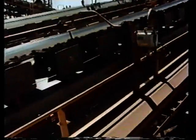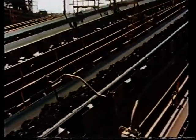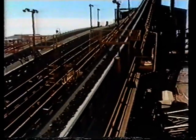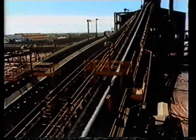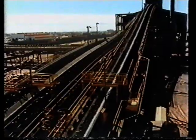Sampling stations, backed up by modern laboratory facilities and professional staff, monitor the ore flow at critical stages during the entire crushing and screening operation to make sure that product specifications are maintained. The computerized system gives operators precise control over the process.